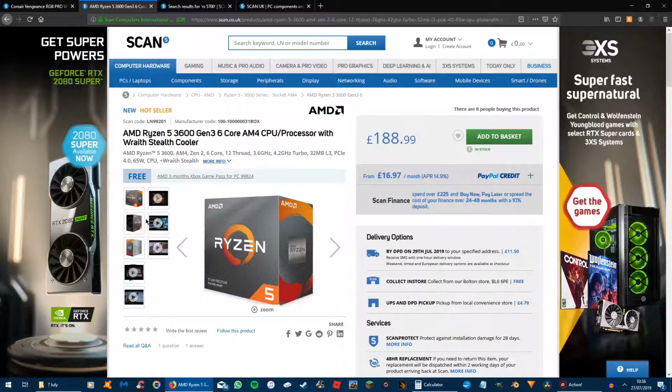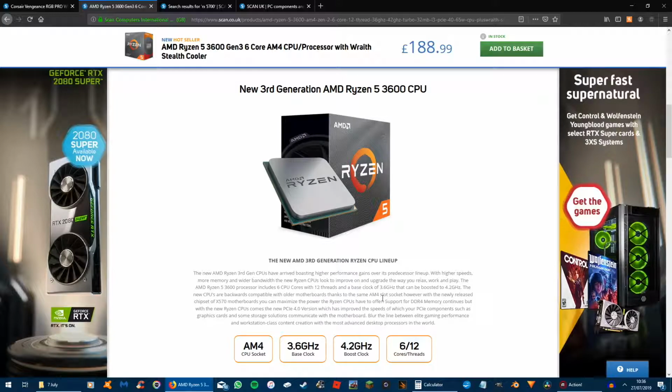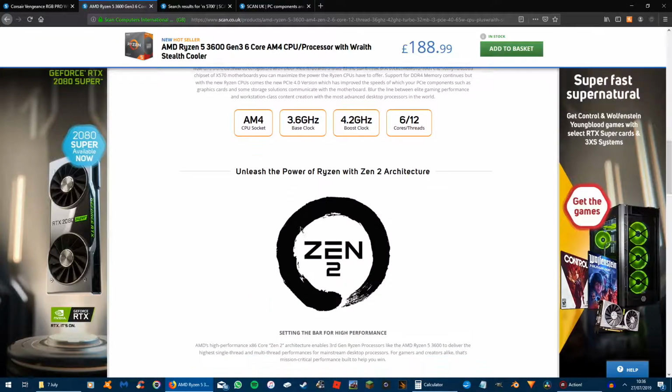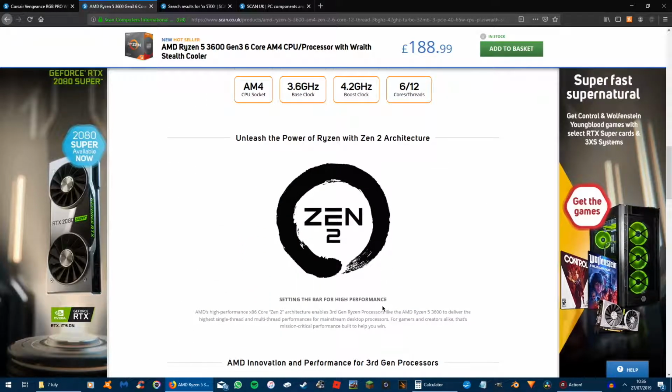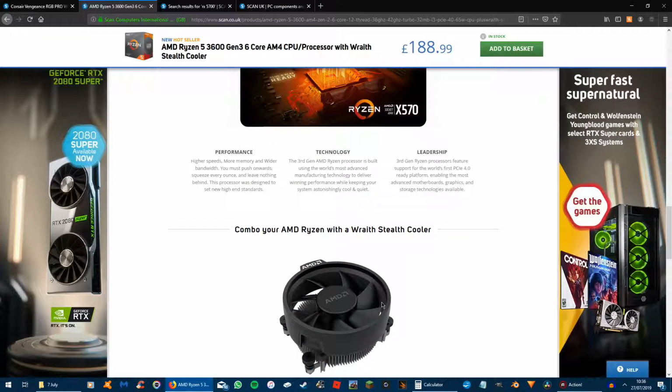So I think I'm going to get this. It should work with my power supply, which is just 550 watts. For now, this will work, and this is a processor that I think will do everything that I need it to, really. It's a lot better than the 2400G. It has no integrated graphics, but I've never really used the integrated graphics on mine, so that doesn't really matter.